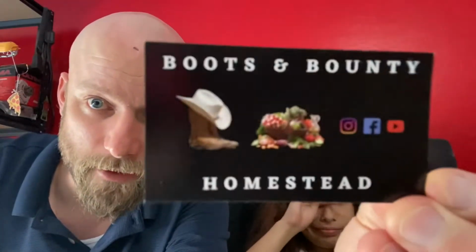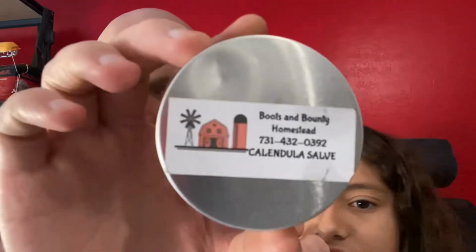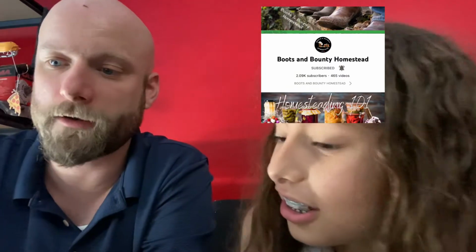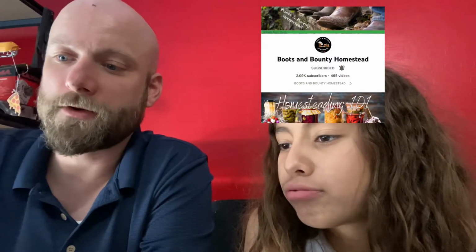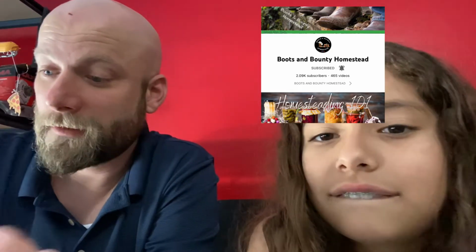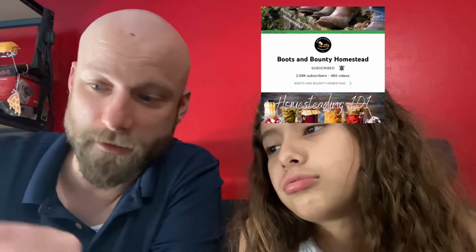All right, so the last I'm really excited about, Boots and Bounty Homestead. Check it out, Shai. Boots and Bounty Homestead. Boom. What does he do? They are a farm, and we actually won one of their giveaways, and we won this. Check it out. Yeah. So this is an oil, a calendula salve. I know I'm saying that wrong. Basically, it's for your skin. It looks like it's a great, even sunscreen.